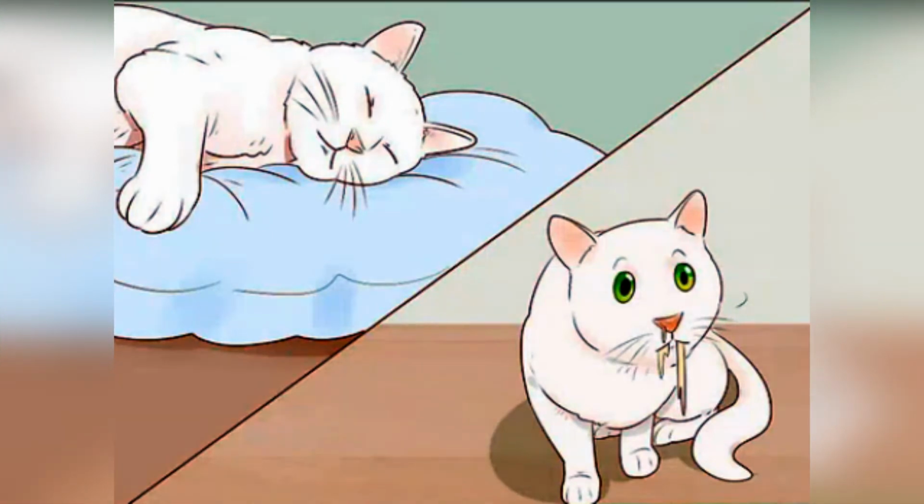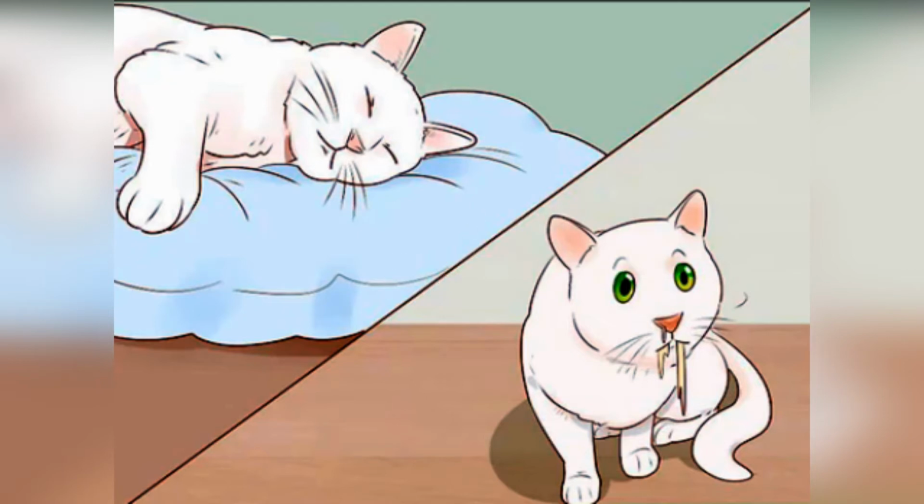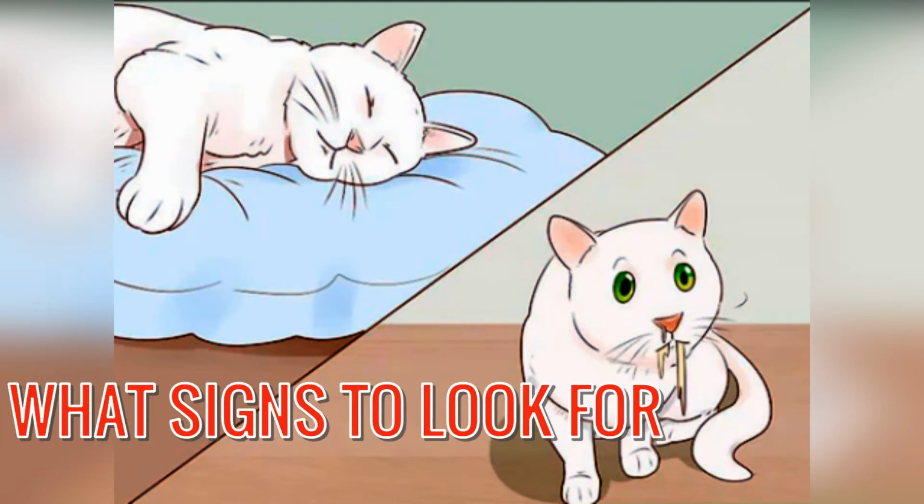One of the joys of caring for cats is their laid-back nature. Cats excel at being relaxed and living the sort of lifestyle we can only dream of: playing, eating, and sleeping. Unfortunately, these habits can be a disadvantage if cats become ill. Instinctively, cats may then try to hide away, or else a regular habit of sleeping becomes exaggerated. To decide whether your cat is actually sick, it helps to know what signs to look for.